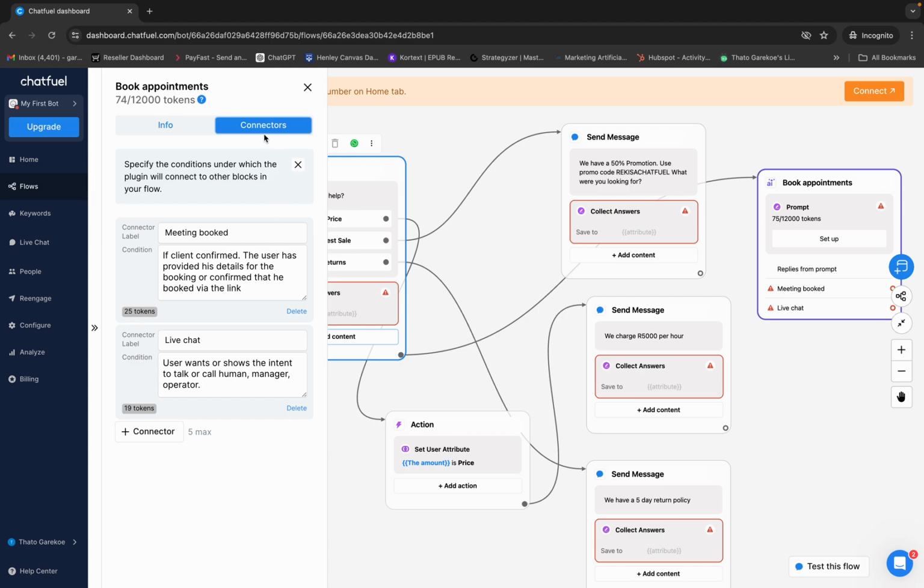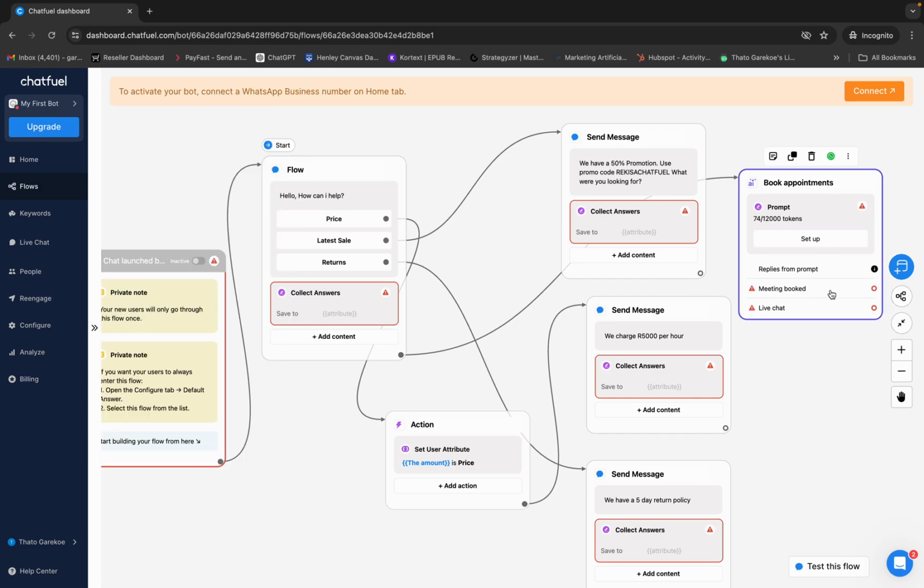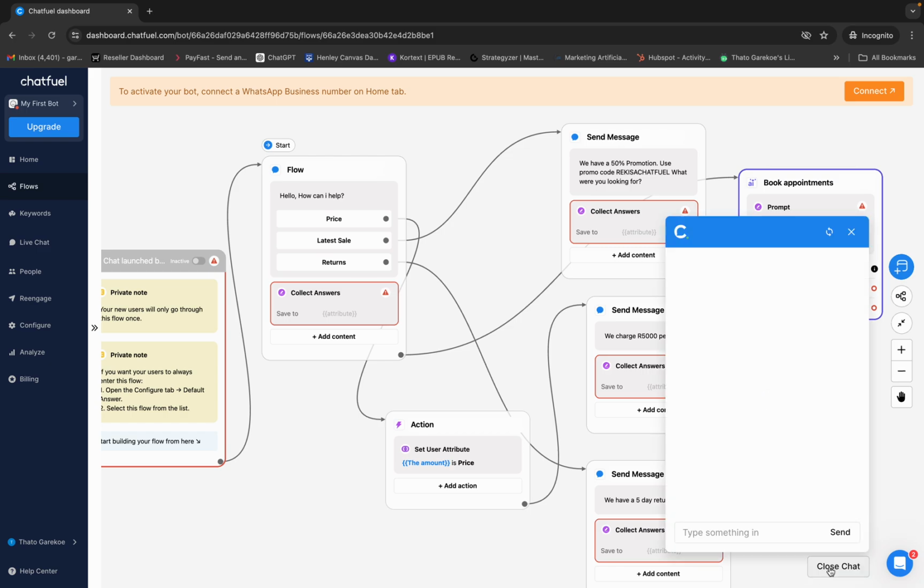No, you don't have to do anything by connectors. Everything has already been done for you. The first stage of your Fueli AI is ready. All right. You want them to book a meeting, and you want to take your customers to a live chat once that meeting has been booked. And again, if you need to test it, you will click on test. It will come up, but let's test it out.